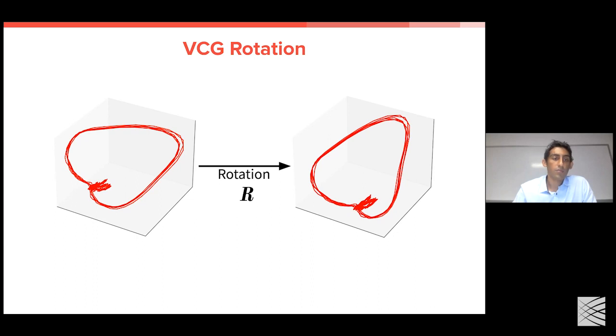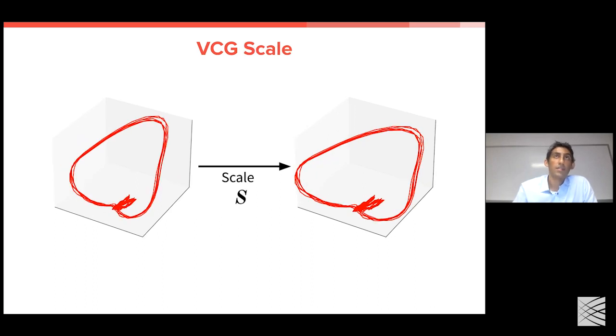The next augmentation we apply is scaling. This is, again, another linear transformation where we scale on all three axes by a random value, which is sampled uniformly on a user-specified range. This is to mimic the variations in heart size that you may see across different patients. And hopefully, both of these augmentations will reflect natural variabilities that you see in patient hearts.